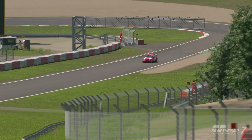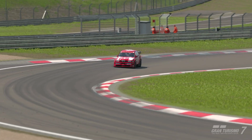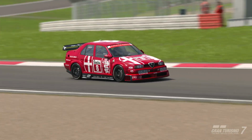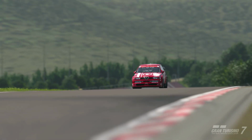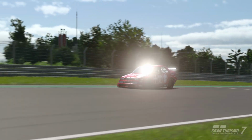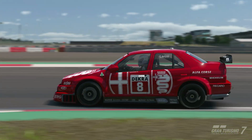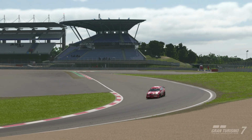For this one I decided to go with this Alfa because this is probably the best car in the qualifying, but in the race you really have to save the fuel, so I would recommend something like a WRX because it's very good when it comes to fuel saving. So my recommendation would be go with the Alfa in the qualifying and go with the Subaru WRX in the race. So without further ado, let's get going.